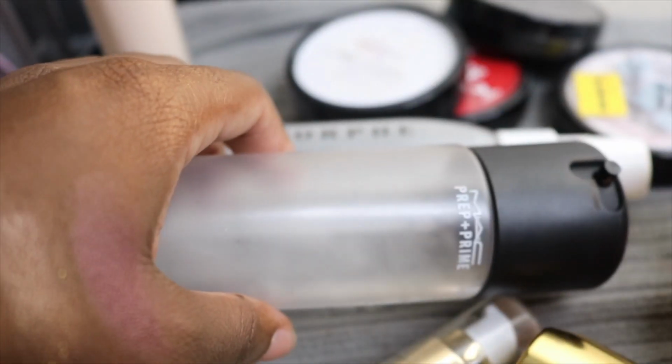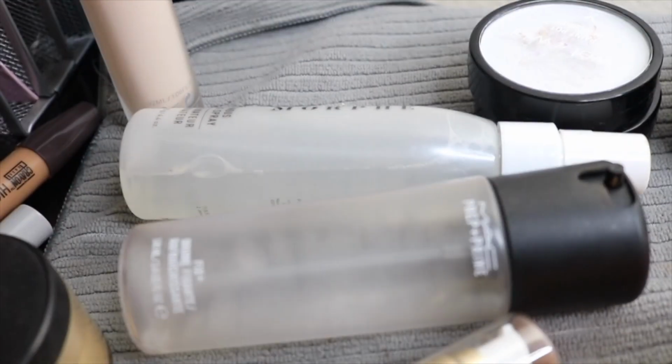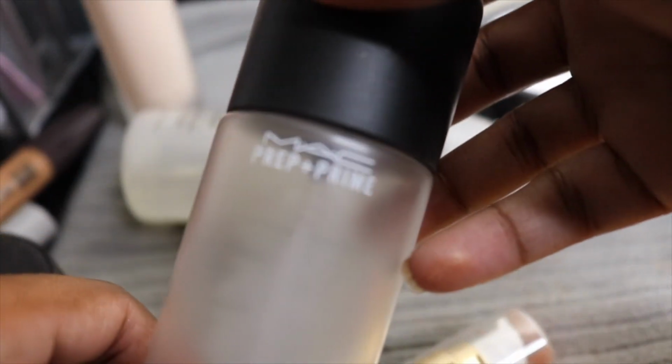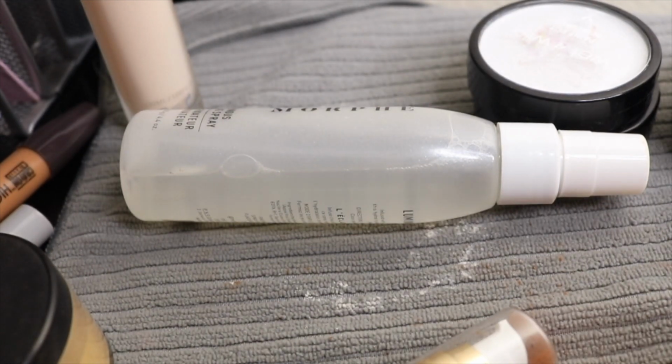All right, so next I have my primers and setting sprays. I just went ahead and lumped them into one. Now for my setting spray, I have this MAC one. I've had this for a while and I only have a little bit in it, so I'm trying to finish that up because MAC has really good setting sprays. I would like to try more of their products. I really like their setting sprays and their lipsticks.